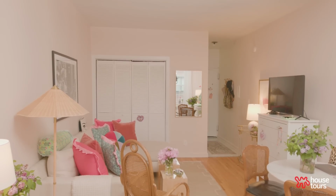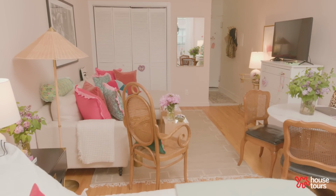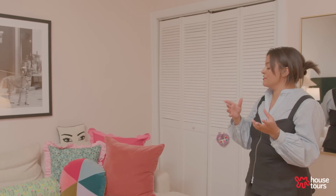I decided to paint my walls more of a neutral peachy pink. It's Benjamin Moore tissue pink. And I just felt that it was a really nice neutral, and it plays well with a lot of the different colors in the space.